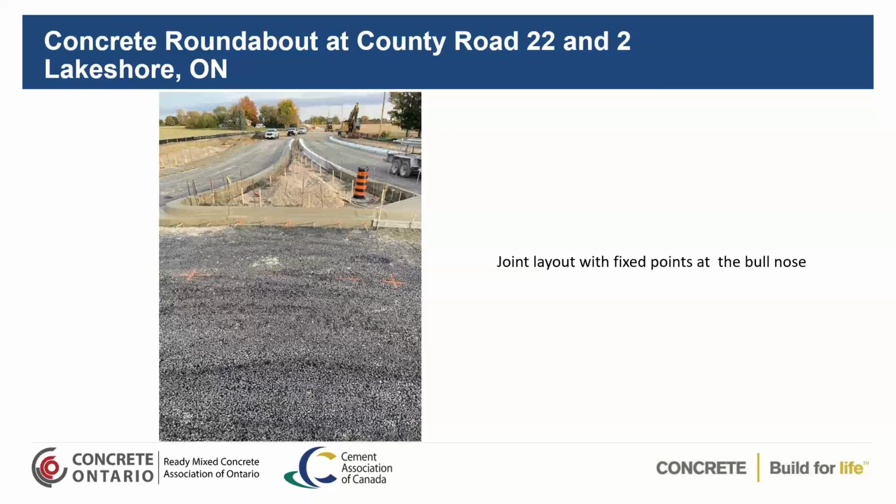So again, the joint layout can be a little tricky, and this is also a project which is under construction right now. This was designed by CIMA. This photograph was taken yesterday. The timing of the webinar worked out pretty good with what we have going on out in the field. And in the previous slide that Tim pointed out, where it had your two options on your joint layout, in both of those you'll consistently notice that the joints go back to the corners of the splitter island.